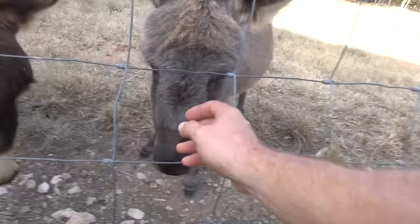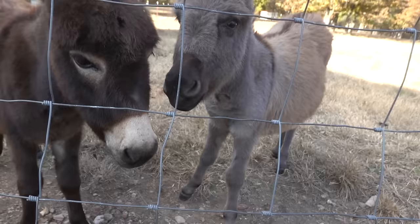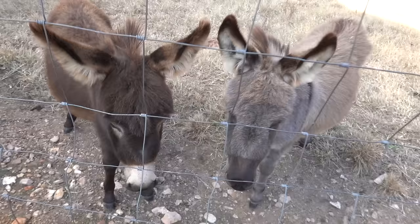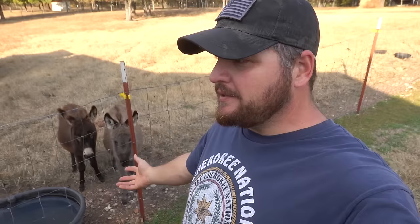Hey, Miss Etta, Miss Coco, pretty girls. Don't have no treats, you ate them all already, girls. You guys got fresh water over there. You girls are pretty. Yeah, you're very pretty. Everybody loves you. You guys are a great addition to the farm. So hopefully you guys enjoyed this video, a little update on the mini donkeys. And now at least he's saved the day, I guess you could say.